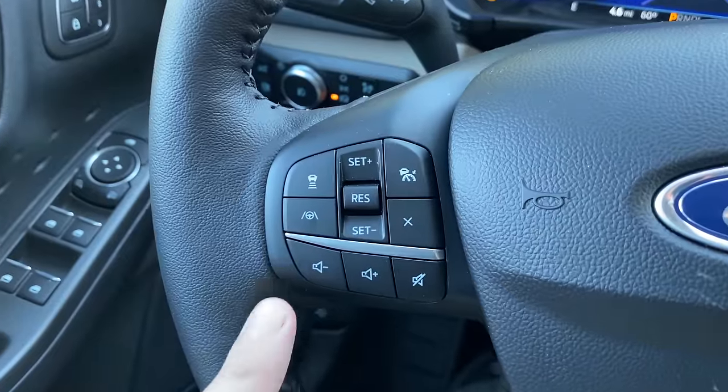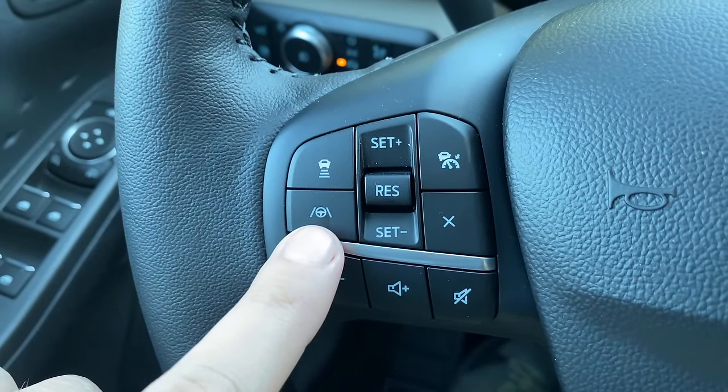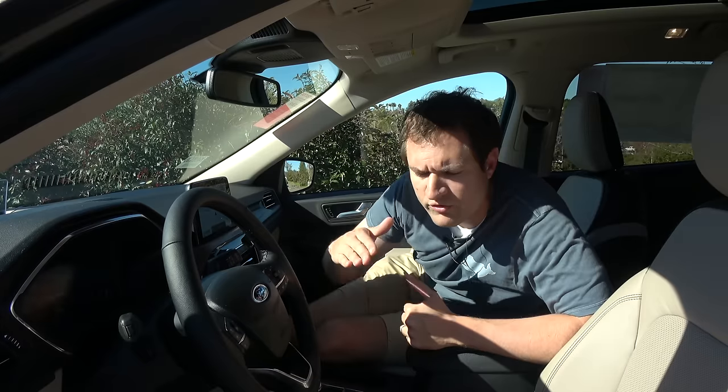And there's another similar unusual button like that on the steering wheel. On the left side of the wheel, you can see there's a steering wheel inside some lines. That is the lane centering system. This car has adaptive cruise control, so it will speed up and slow down based on the car in front of you.